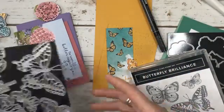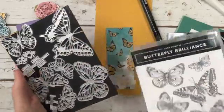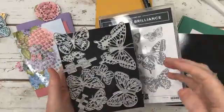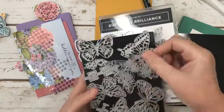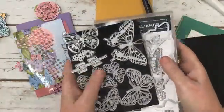And then it also has intricate dies for each of the same butterflies. It's so well coordinated, it's crazy. So I've been doing a lot of these with vellum, and they're really pretty. And they die cut very nicely.